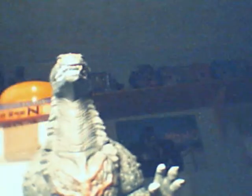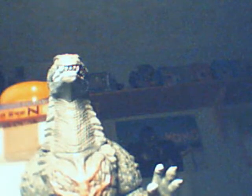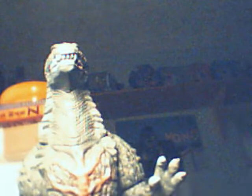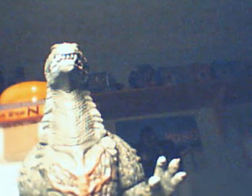Anyways, this is Godzilla 2004 Tokyo S.O.S movie edition that I bought from Odds in Pittsburgh. And he's a 9-inch, and he's awesome. I've always loved Godzilla ever since I was little, and I've watched all his movies. I'd probably have to say the first movie line that Godzilla had was the only movie line of his that I haven't seen the whole way through. But I've seen all of the Godzilla 90s movies, and I've seen all the Godzilla Millennium movies.